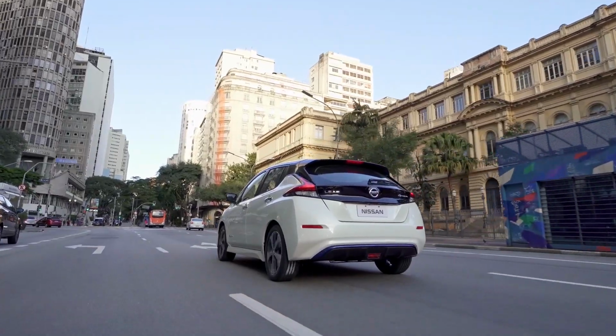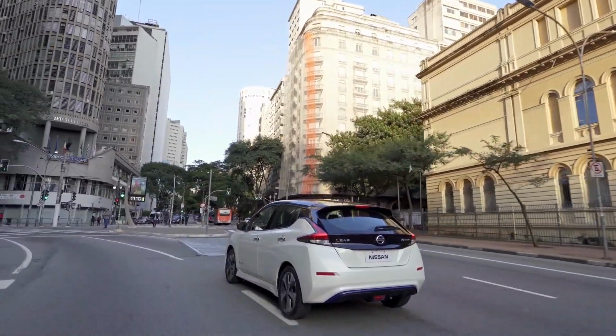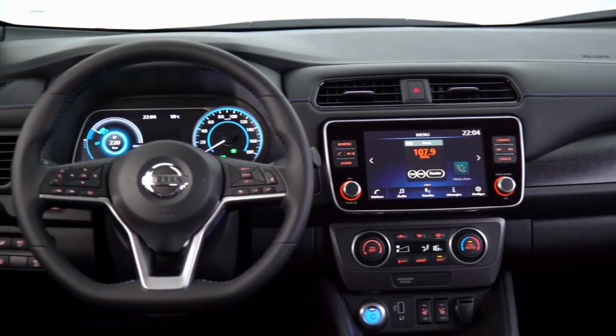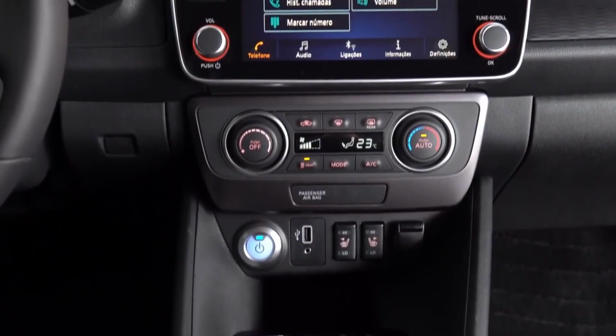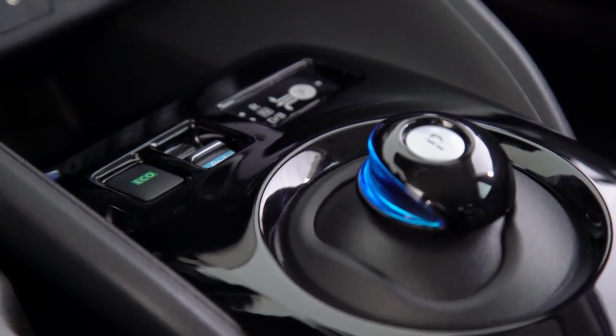In terms of the way it's designed, the Leaf is a pretty good car, but there's nothing exceptional about it and nothing that stands out in any particular way. The interior is comfortable and roomy, and you get some pretty decent technology like a usable touchscreen infotainment system and available ProPilot active safety technology.